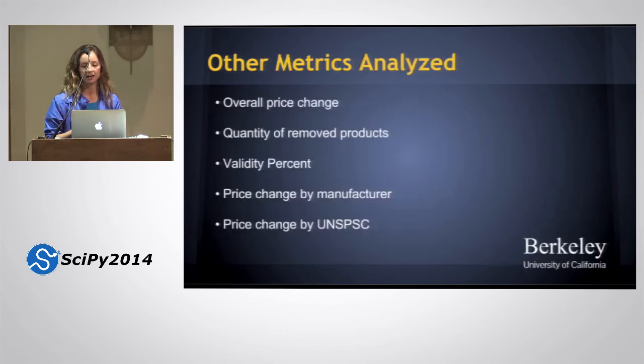And so other metrics that are analyzed, that was a quick example, I didn't go through everything, but we do look at the overall price change. Sometimes there are decreases, which is fine. Quantity of the products removed, again, this is essential. If someone was buying it and it was important to their research, we don't want to take that product away from them. We also look at the validity percent. Now what this is answering is that question of how much of our spend goes through the catalog. If we have the majority of our spend not purchased through the catalog, we do want to, again, do those negotiations so the suppliers can add that in.